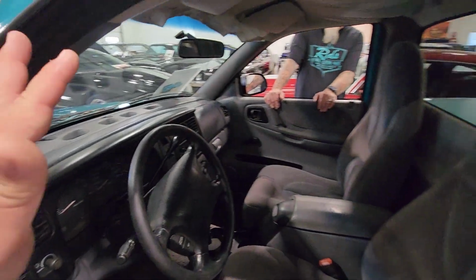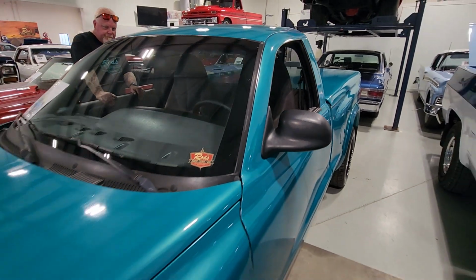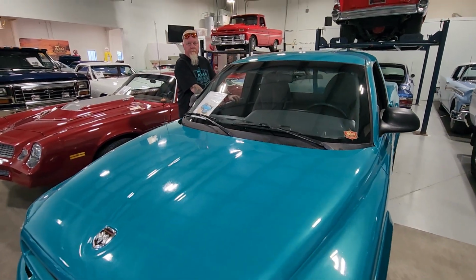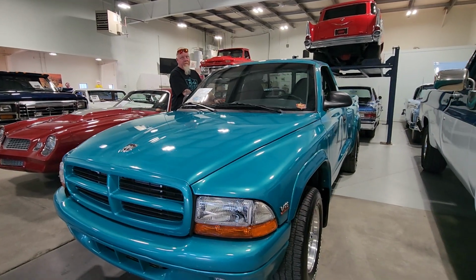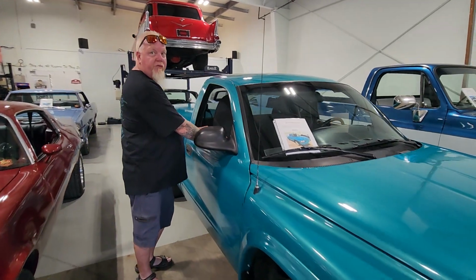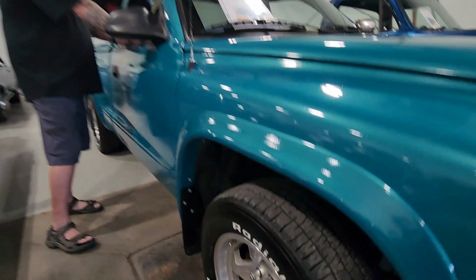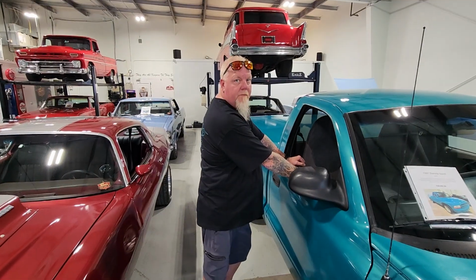When I was like 16, my best friend's older brother had a '97, '98, maybe '99, same generation, an RT, with I think a 5.7 in it. It might have been an extended cab, but it was silver with black stripes. He bought tires that had a red stripe on the surface, so when you did burnouts, it made red smoke. Remember those?